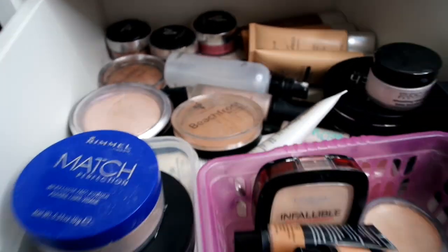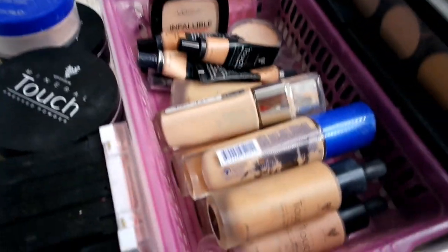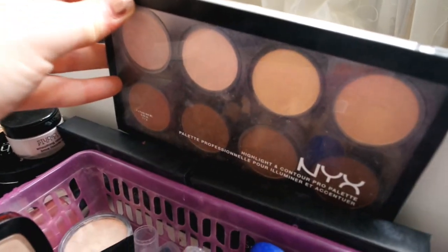So this is my face drawer. This one is quite messy. So first off, in this little corner I have my contour palettes, my favourite NYX palette, and a couple of cream contour palettes there.